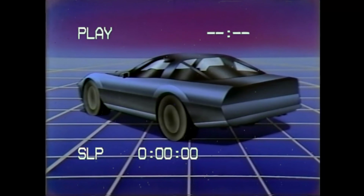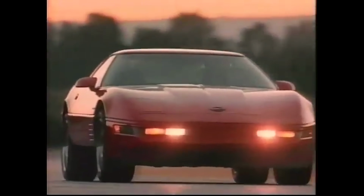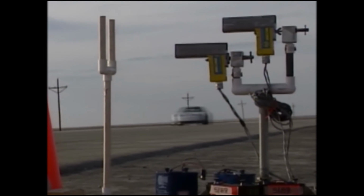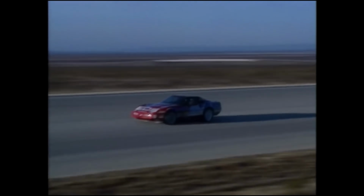Next up was the C4 ZR1, which gained a hyphen and arrived in 1989. It was developed with Lotus, which was owned by GM at the time. It was also a world record holder, averaging a staggering 175.8 miles an hour for 24 hours at Fort Stockton in Texas. Initially, its 4-cam V8 put out 375 brake horsepower, but that increased to 405 brake horsepower in 1993.